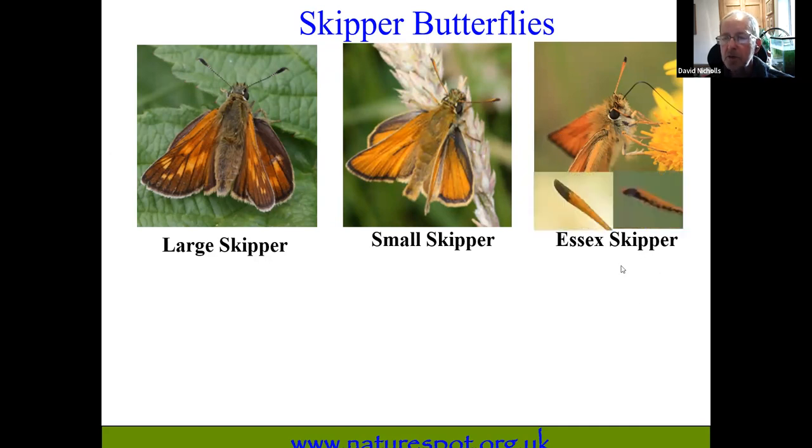So let's have a slightly closer look at that. So just think of the antenna being dipped in ink, and then you get the idea. This one's obviously not so clear cut in terms of where the black stops and finishes. It has orange on the top as well. So the black is only on the underside of the antennae, whereas with the Essex Skipper, it's all the way around.